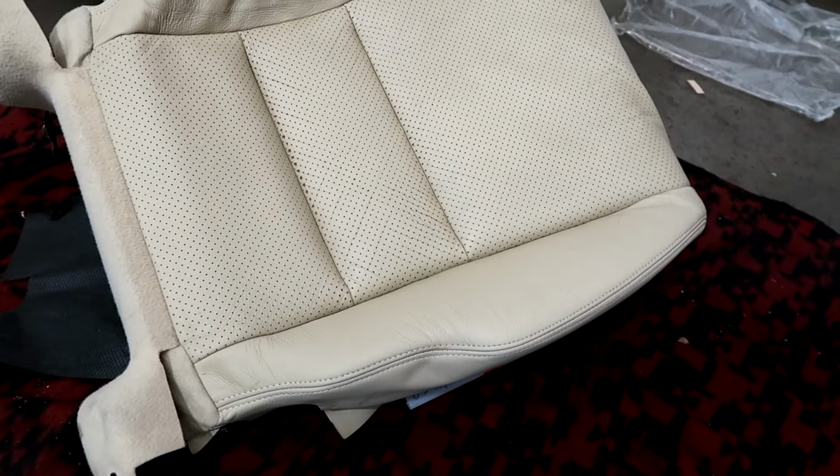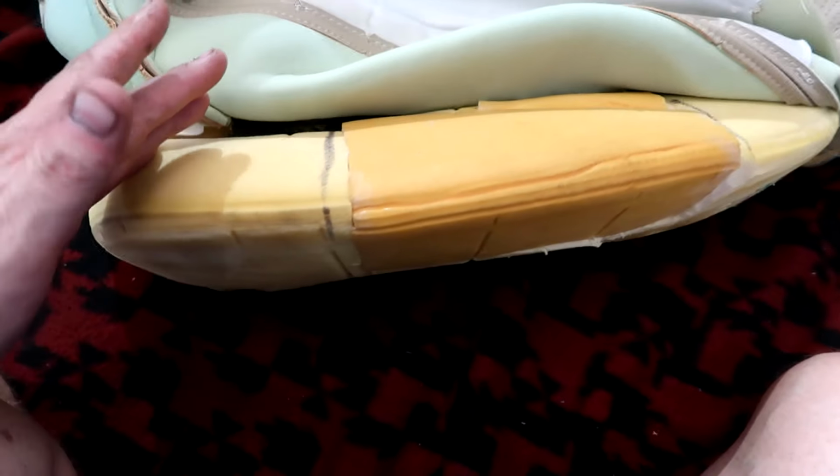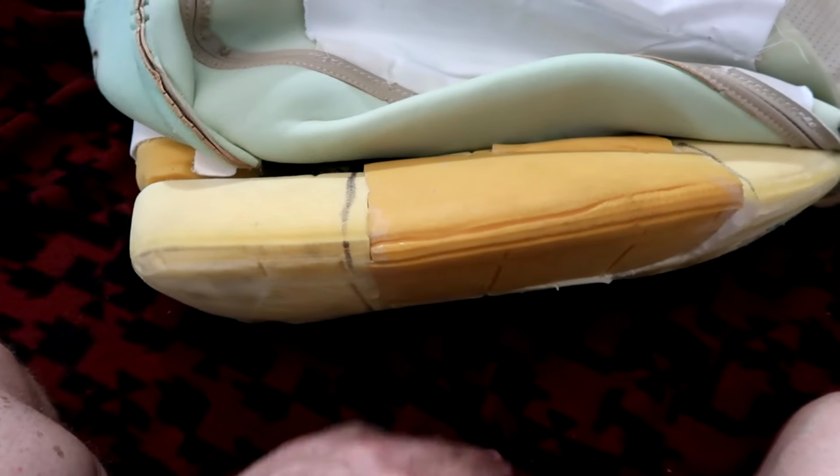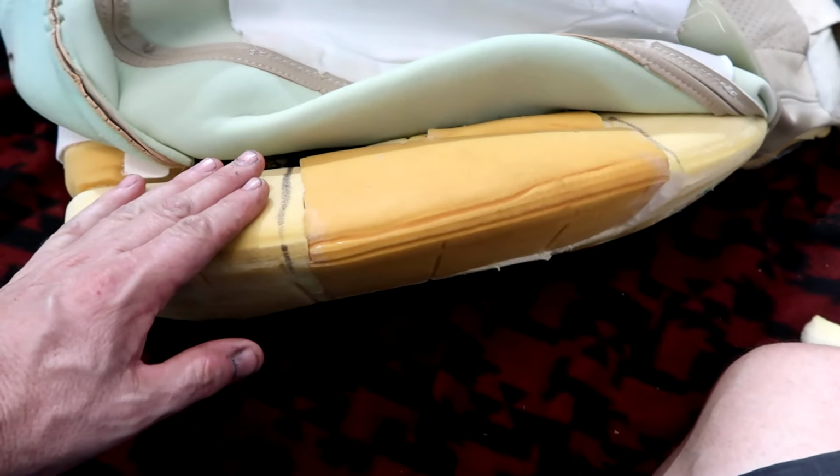Good side. So you see what we did? We took the firmest portion, cut the shape, cut this out, glued it in there. Now it follows that ridge. When the skin goes back on the cover, it should hold that shape.